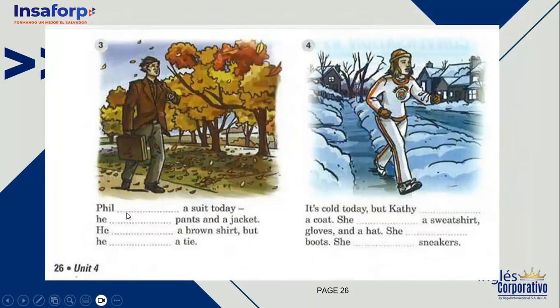Feel is wearing a suit today. He is wearing pants and jacket. Exactly, pants and jacket. He is wearing a brown shirt, but he is not wearing a tie. Then we have the next one.